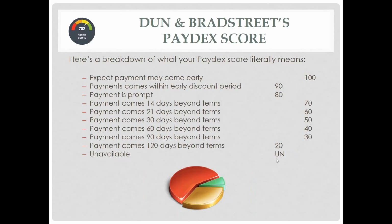So here's exactly, and my columns are a little bit off here, but you can still see that this is exactly how PAYDEX works. A 100 score means your payment's going to come early. 90 means that payments come within the early discount period, and an 80 score means your payments are paid on time. Okay, if you were 14 days late, you have about a 70 score. Okay, if you were 90 days late, you'd have a 30 score. Your score literally depicts how you pay your bills.